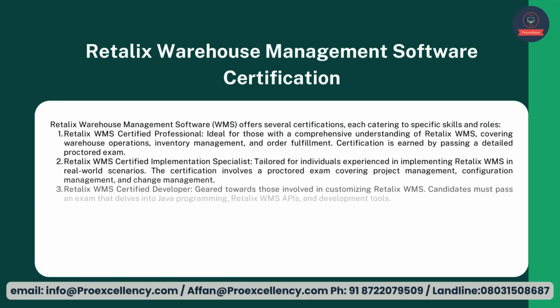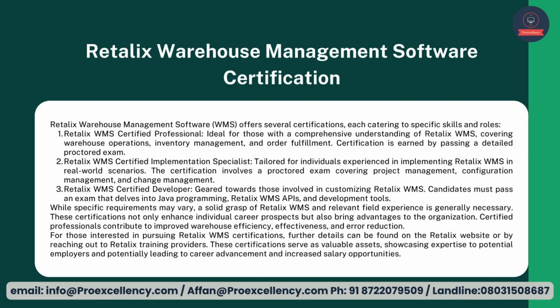Retalix Warehouse Management Software Certification. Retalix Warehouse Management Software, WMS, offers several certifications, each catering to specific skills and roles. Retalix WMS Certified Professional, ideal for those with a comprehensive understanding of Retalix WMS, covering warehouse operations, inventory management, and order fulfillment. Certification is earned by passing a detailed proctored exam.